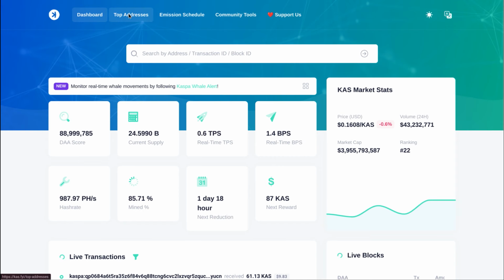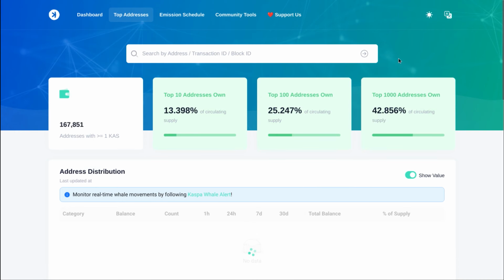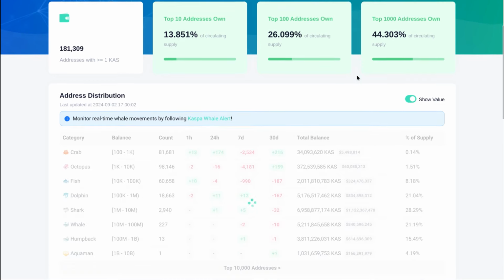I'll run the top addresses. Let's go over there real quick. Market cap just below $4 billion. Now, let's see what's going on here. See if we have any stacking or major selling going on.